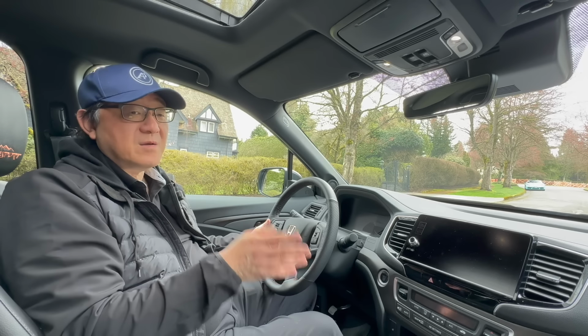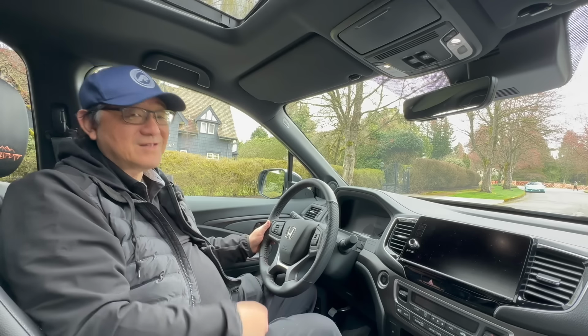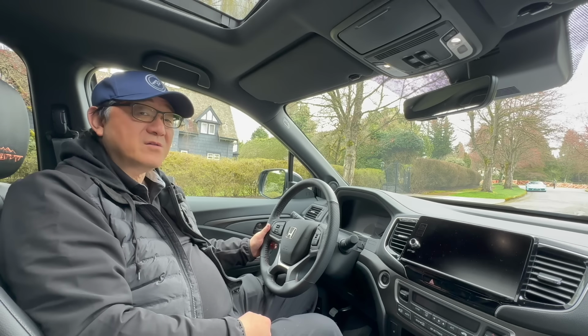But again, keep in mind that most of you, even the people who like off-roading like myself, simply do not take these trucks off-roading that often, and therefore it might be kind of a moot point.